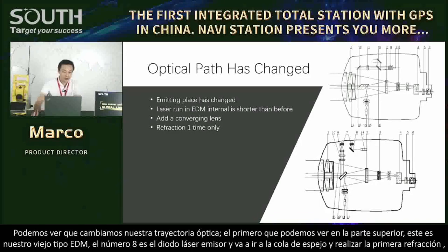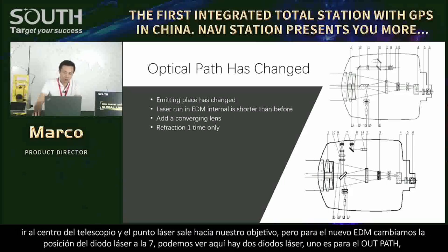So here we can see we changed our optical path. First, we can see on the top, this is our old EDM. So number A is the emitting laser diode, and it goes to the tail of the mirror, reflects the first time to the center of the telescope, and the laser dot goes out to aim at our target.